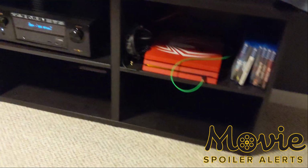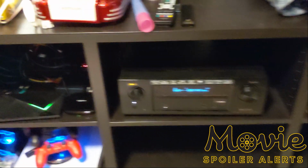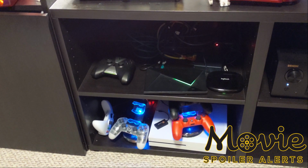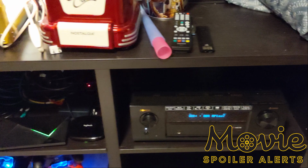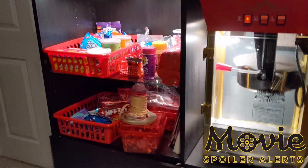So I've got a PS4, as well as the Denon receiver. Got an Xbox One S down there, and an Nvidia Shield. The Shield is mainly what I use. There's also a Fire Stick attached to the back of the Denon receiver, just for a time period when I was having issues, so it helped to switch between the two.